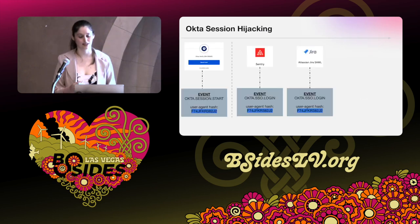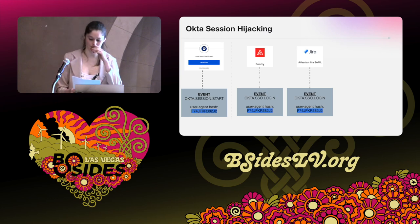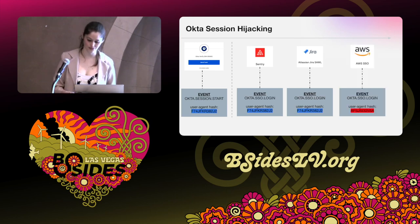So what does it look like? An Okta session contains two main events in the initialization phase: Okta session start and Okta SSO login. We're basically looking for something that looks unusual in the session, for example, the user agent.